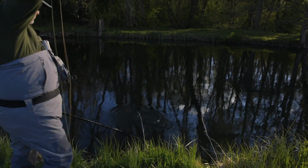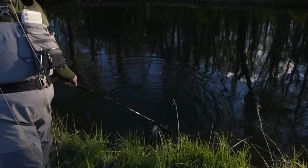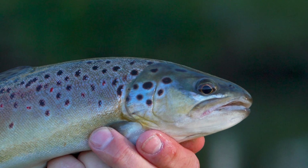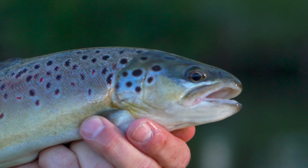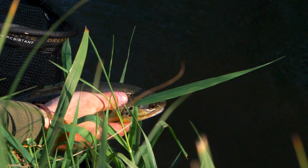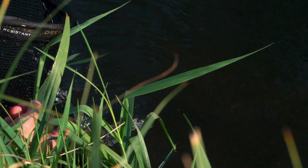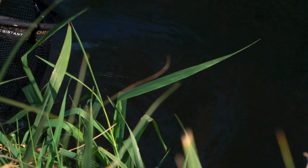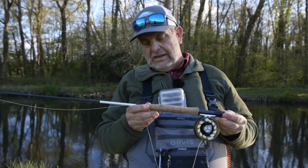It's nailed that emerger pattern, and at last safely in the landing net. So there's the fly that's done the damage this evening.